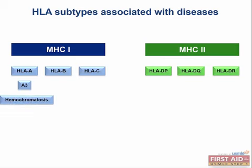Okay? For B27, what do you think? B27. Well, you could think of the word PAIR. Okay? It's an acronym because it stands for psoriasis, ankylosing spondylitis, inflammatory bowel disease, and Reiter syndrome, which you can remember by the mnemonic PAIR.